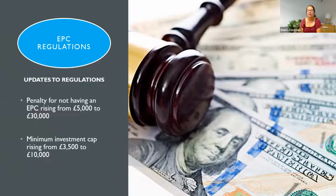If it was going to cost you £11,000 to get to a C, you would have to do everything up to £10,000. And if that still only gets it to a D, you can then register an exemption, but you would have had to have done everything up to £10,000 in order to register an exemption. So it's difficult in that case.